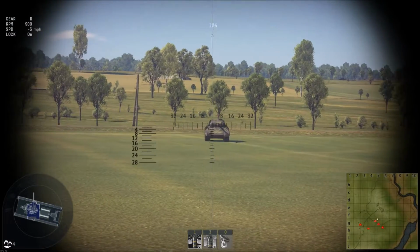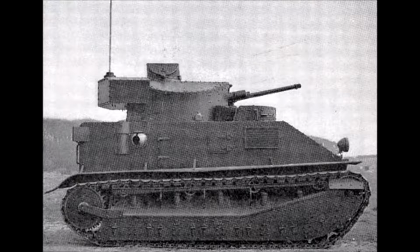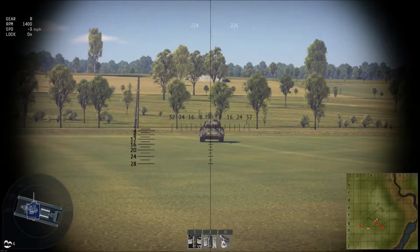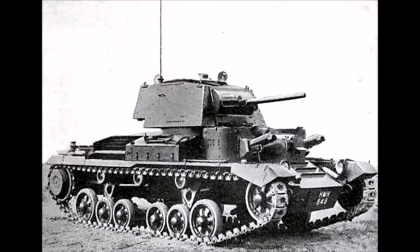The first of the cruiser tanks was the tank cruiser Mark I A9. This vehicle originated from a requirement to make the replacement for the Vickers Medium Mark II, the Vickers Medium Mark III, cheaper, due to restrictions to the economy and thus the War Office's budget imposed as a result of the Great Depression. The cruiser Mark I featured a power-operated, centrally mounted primary turret, the first of its kind on a British tank, as well as 2 machine-gun-armed secondary turrets on either side of the driver.